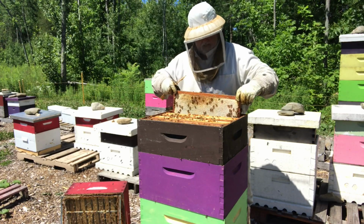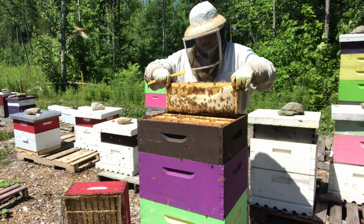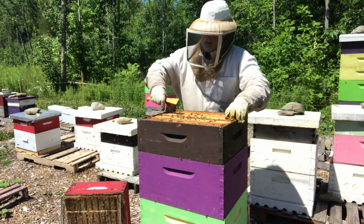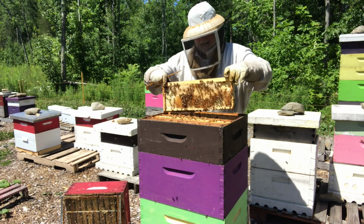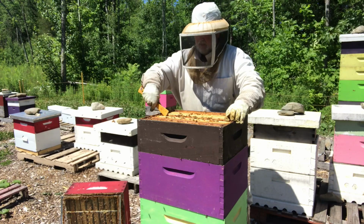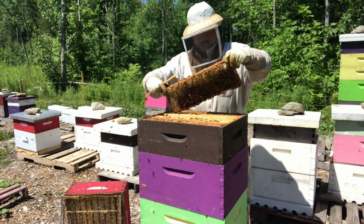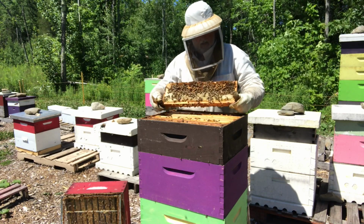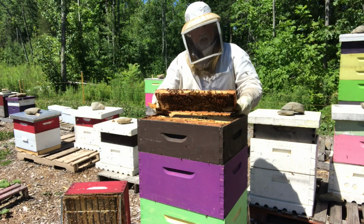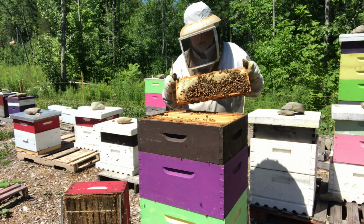Honey ready to harvest here. Now we do have a little bit of brood in one of the two of these frames. This one here I can see some drone brood in. In terms of getting bees out of a honey super, the problems start when you have frames with brood in like this. This is where a queen excluder becomes really useful.